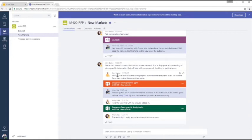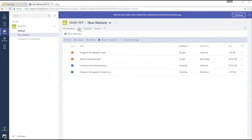We can see that Julian's been having a conversation with different team members, and you can see the links to the same documents that we showed earlier within the Teams area that different team members on this team have been accessing and updating.